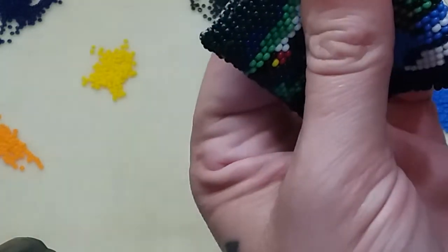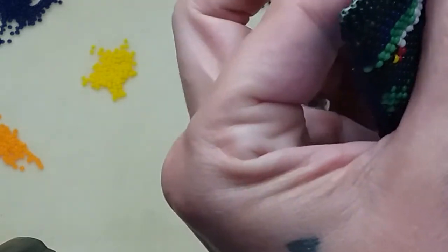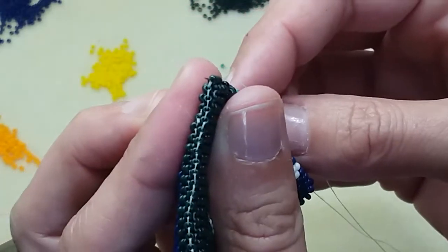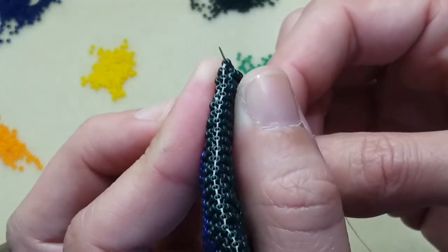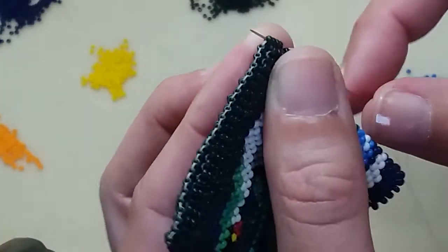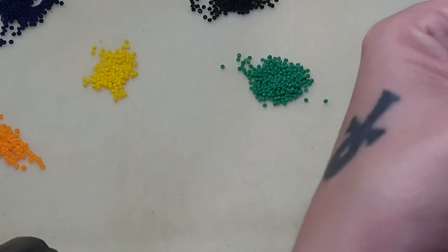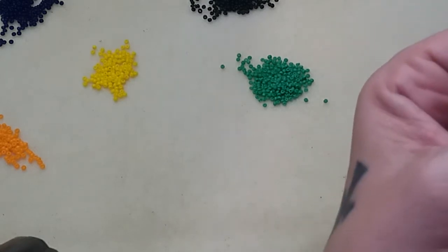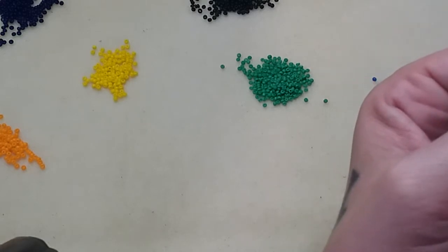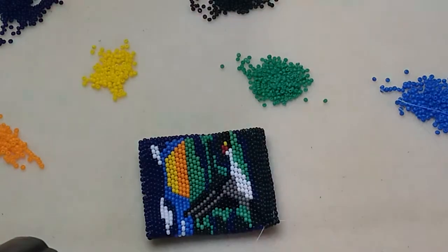Where am I at here? I'm going to be coming through the first or last, whichever side you pick to start on with your fringe, of that base that we beaded in to put the bag together. So we'll be coming out of that. So bring that down and through. Try not to get that tail wrapped up in there. There we go. And we'll start beading.